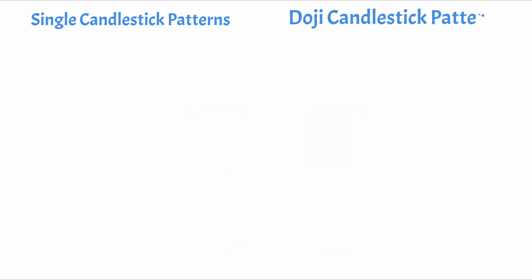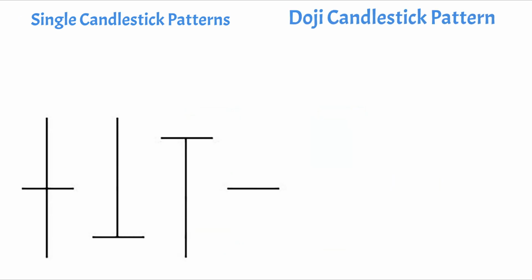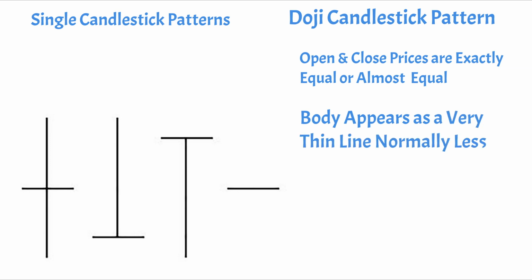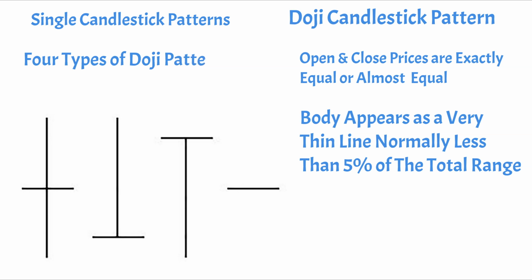Doji candlestick pattern. In a doji pattern, the open and close prices are exactly equal or almost equal. So the body appears as a very thin line, normally less than 5% of the total range of the period. Like spinning tops, this can tell you that the bulls and bears have cancelled each other out by the end of the session. There are mainly 4 types of doji patterns.